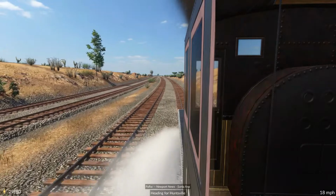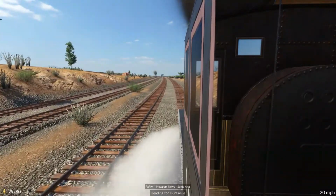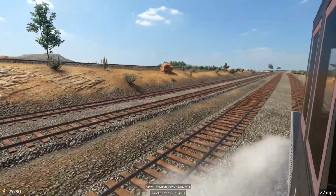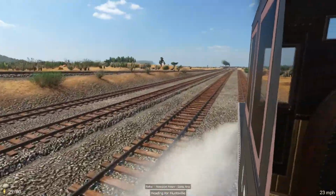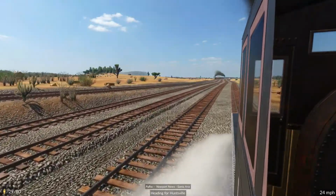Let's see if this train can catch up to the other train. It should be able to, theoretically. Although, because I have to stop at Huntsville, maybe it will not. Does that not look like a skull? I shall name that skull... Oh, it doesn't... Okay, it's not a skull from there. But from that other angle, it very much looks like a skull.